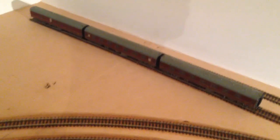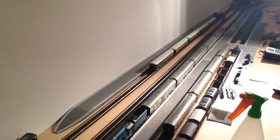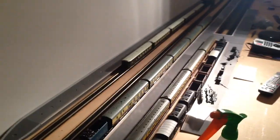These two sidings here are still currently dead. These are going to be the DMU sidings, and I'm using 2 Mark 1s and a full brake to represent a 3-car DMU in this case, but it'll be mainly 2-car DMUs. And what they'll do is they'll come out of the siding. This is the express platform, platform 1 just here, the one you can just see in front of the brake van.